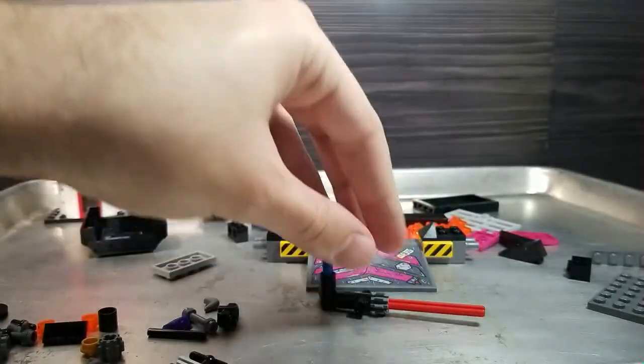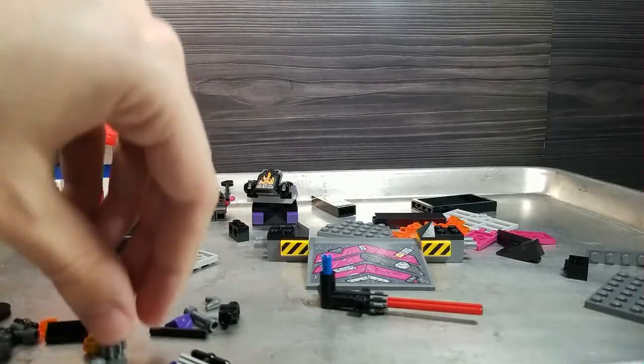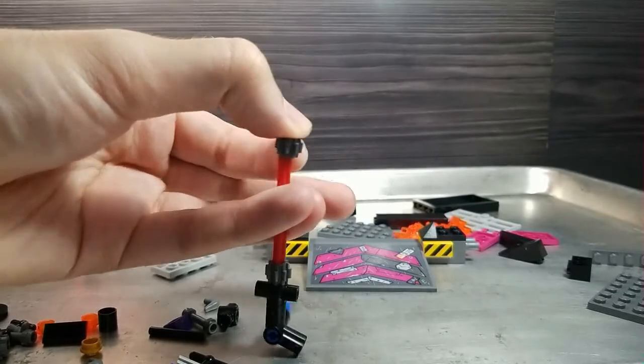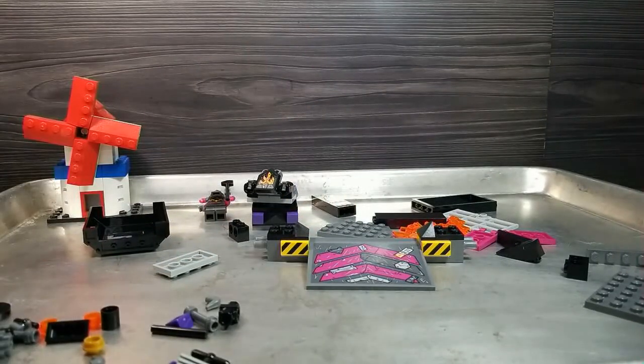9.999 out of 10? No, you're wrong. That was definitely not almost perfect. It was definitely crooked, but I think it wasn't that bad.